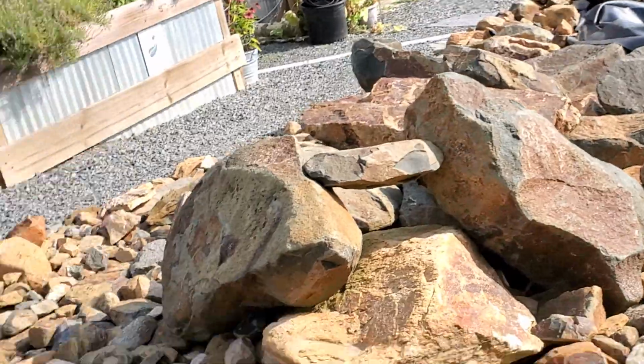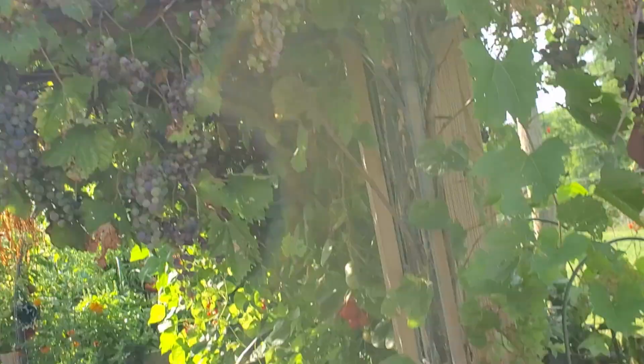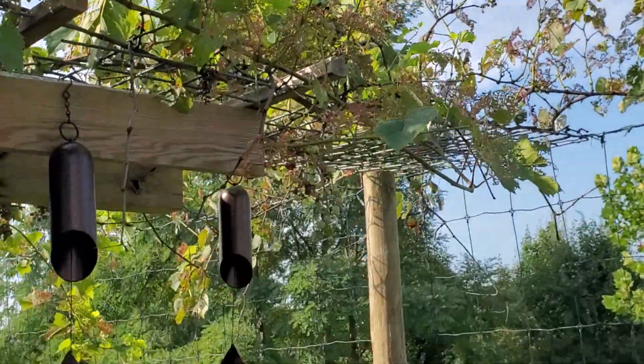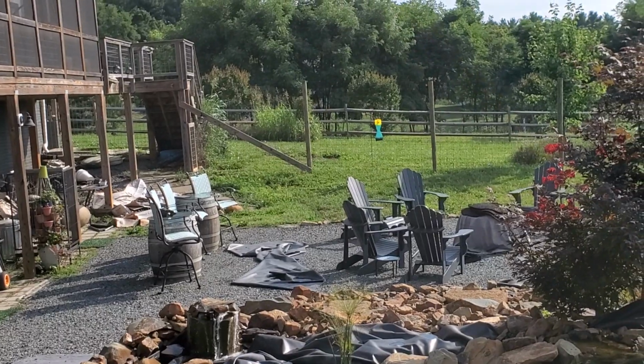I was really concerned we would start to see the Chinese spotted lanternfly, but that hasn't happened yet, so I'm kind of relieved of that. But all this damage up there to the leaves, that's all due to Japanese beetles, and one over there, Japanese beetles.